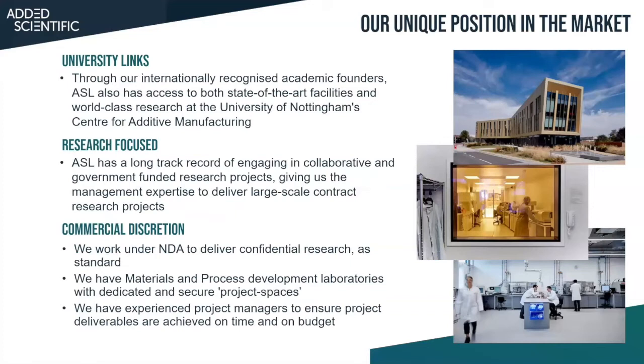As a spin-out company, we still have a very close link to the University of Nottingham. We have full access to their expertise and facilities. Currently we are working under some government-funded schemes, such as the Innovate UK scheme, but primarily we are focusing on commercial projects with our clients. We give the highest level of commercial discretion to our clients. In that way, we can have a closer relationship with customers and ensure everything is confidential. If they prefer, we can develop the materials and the process that they want.